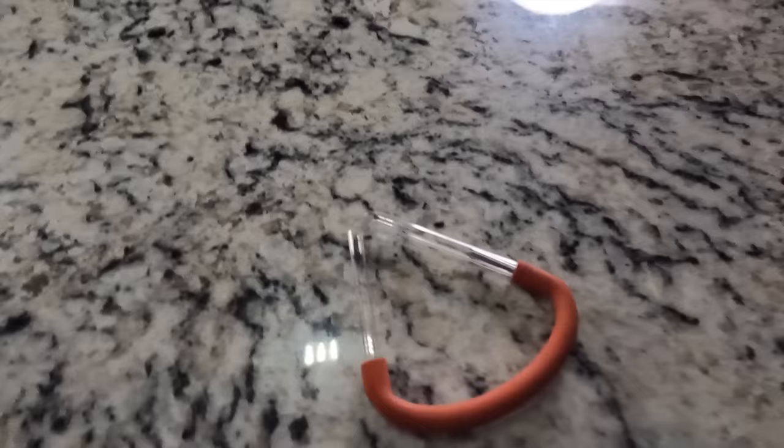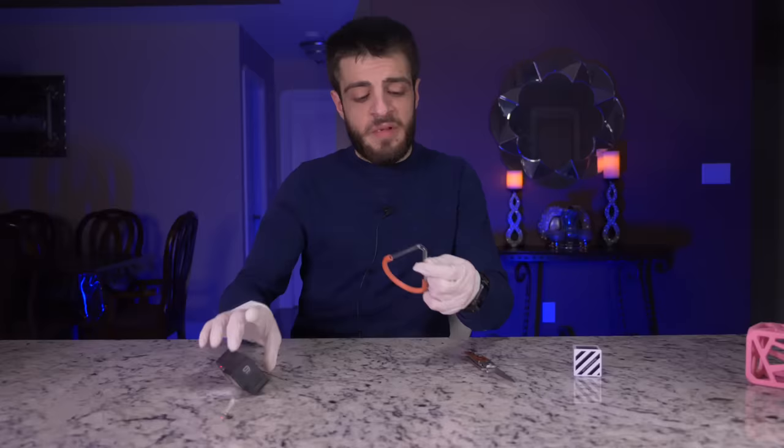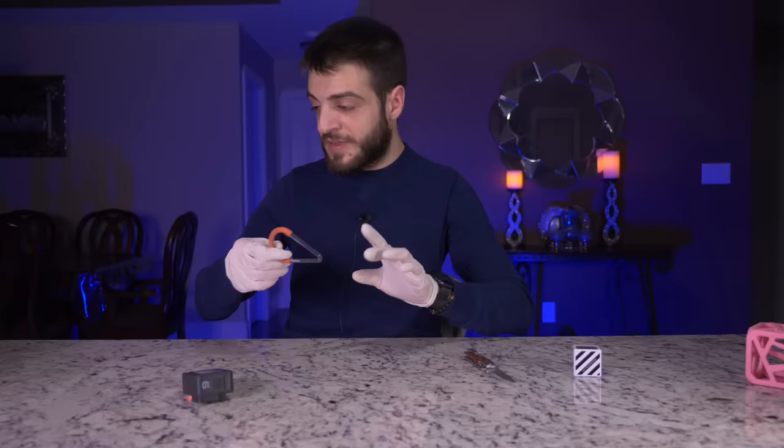We also have, not too sure what this is. In science class, I broke something that looked like this and we all had to evacuate the classroom. It was pretty bad. I'm not going to break anything that's scientifically glass-looking ever again. So I'm going to safely dispose of this after I'm done with the mystery box.